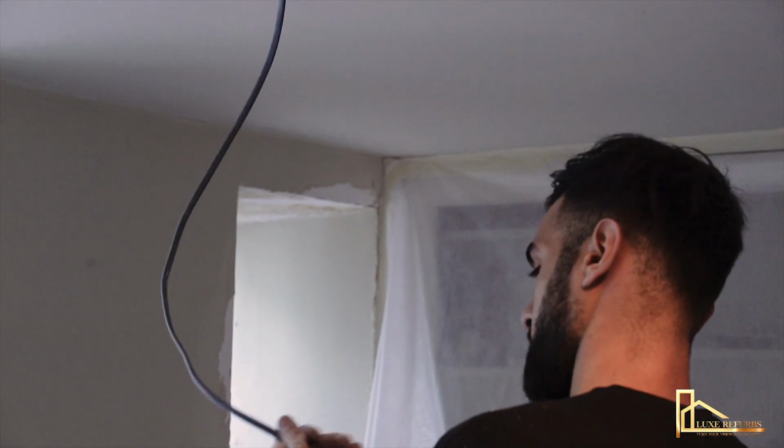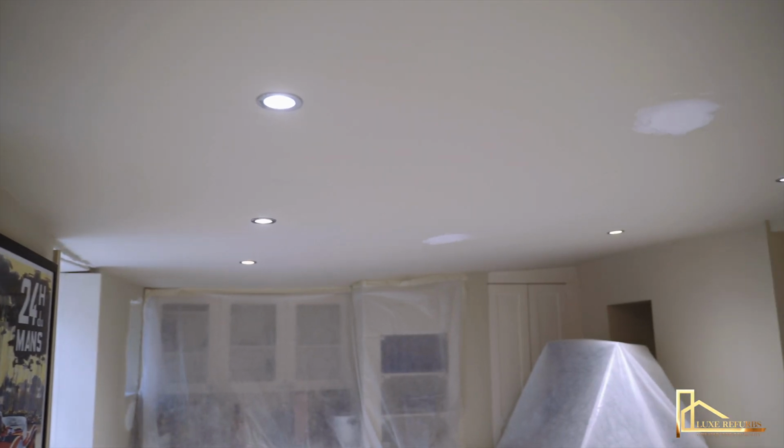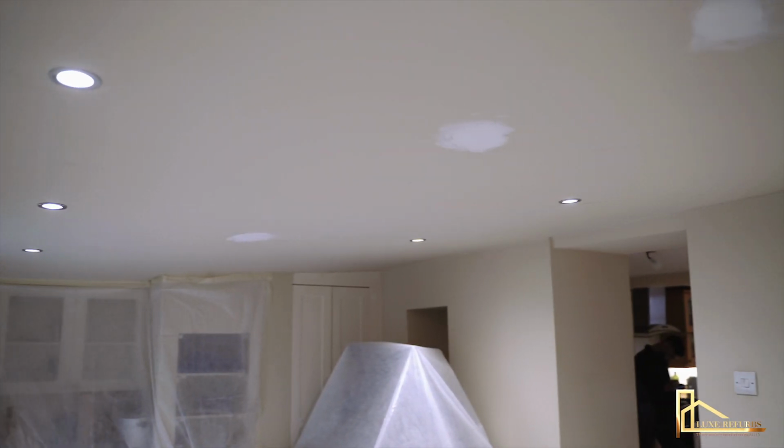And then we ran all the cables. We ran the 2 loops and then ran them to the switchboard so they can have the office side on while the other side is off. And then we started fitting the lights one by one.